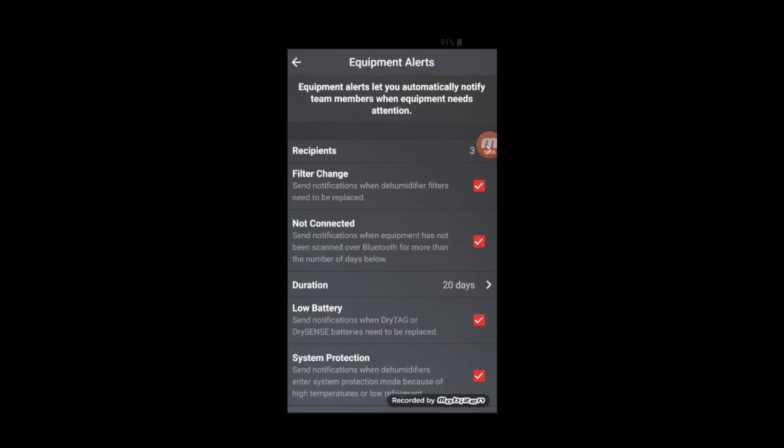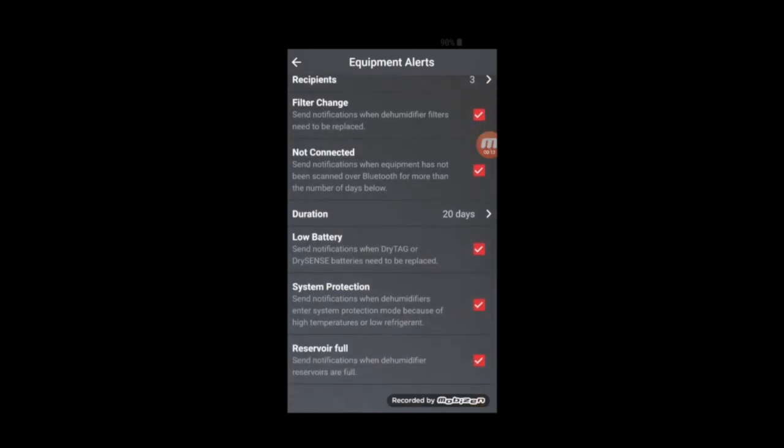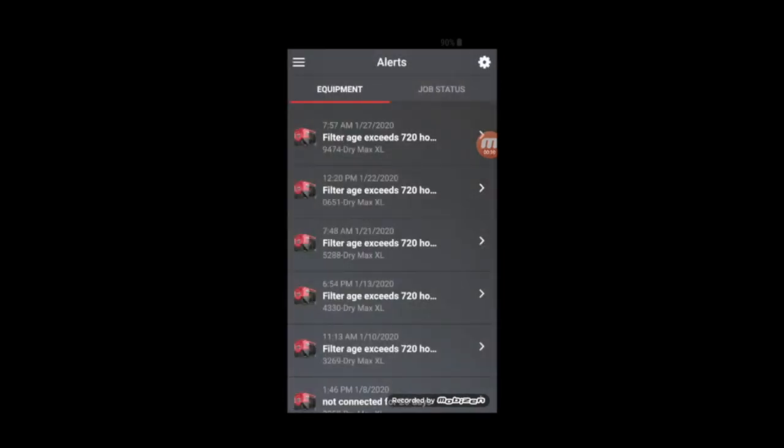And then the system protection is a notification that you would get if the dehumidifier either saw too high a temperature, and so it shut itself down and put itself in system protection mode, or if it was low on refrigerant. That could be the other reason for the system protection mode. Then there's the reservoir full at the bottom. This could be either a kinked hose, or maybe the float switch just mechanically doesn't go down, or maybe there's an issue with the pump, but for some reason your reservoir is full and it's not going down.